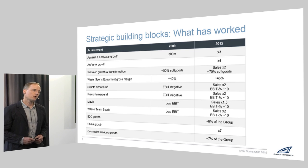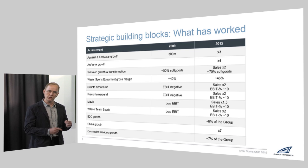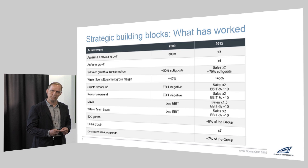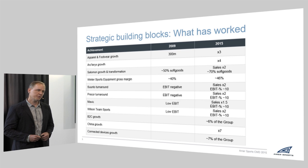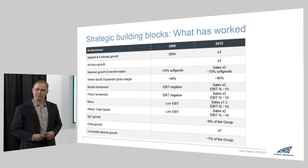And then finally, connected devices. So this is our digital operation. We're talking about the digitally connected products and devices. 2009, nothing, and today that's already 7% of the company. And we believe there's a lot of upside potential there, mostly through Suunto and Precor.